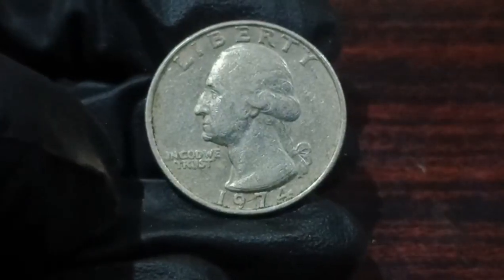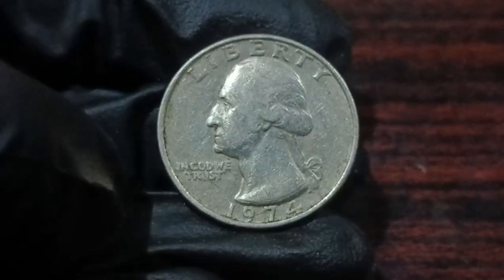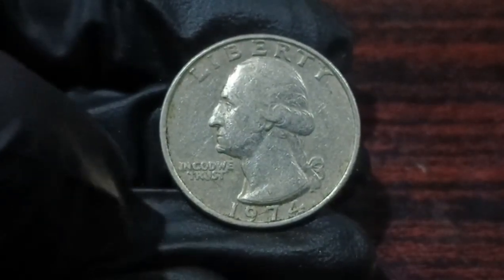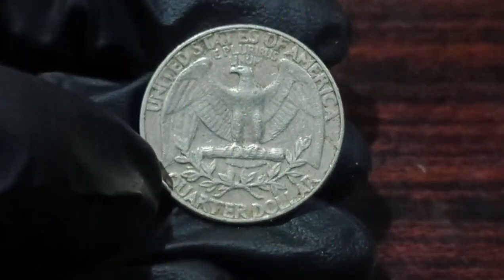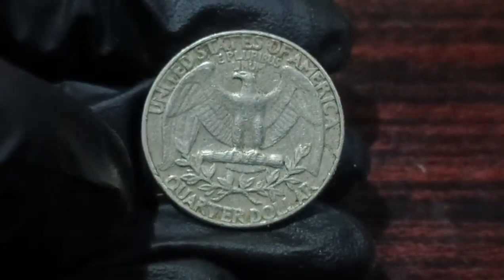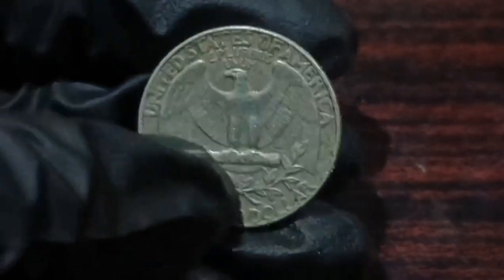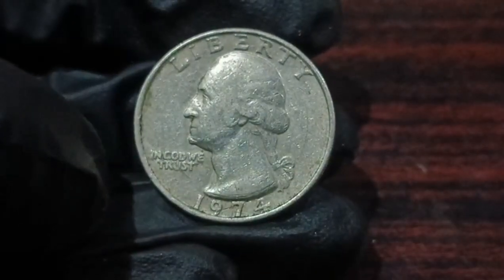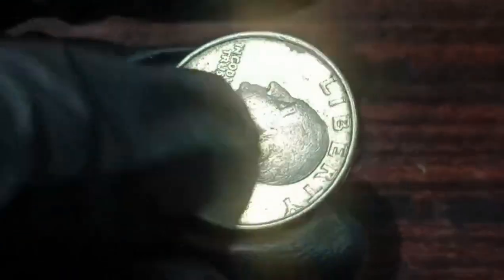The year 1974 also came just before a significant design change in 1976, when the United States celebrated its bicentennial. This makes the 1974 quarter one of the last standard issues before the temporary redesign that replaced the eagle with a colonial drummer. Collectors often value the 1974 coin as part of a continuous historical series that bridges the traditional and the celebratory. When examining the potential value of a 1974 quarter, one must consider several key factors.